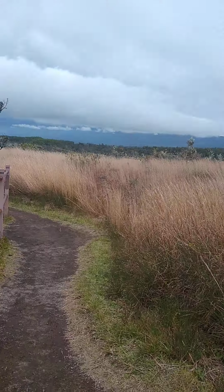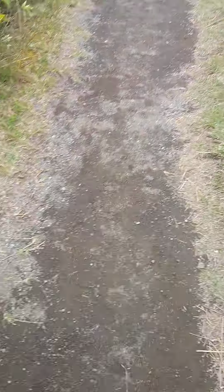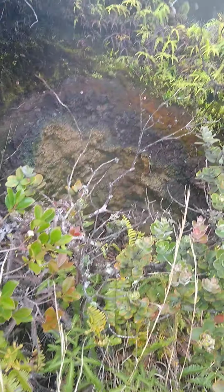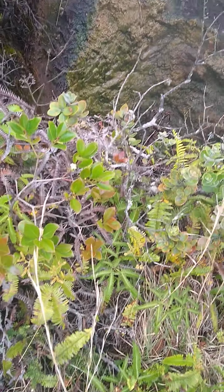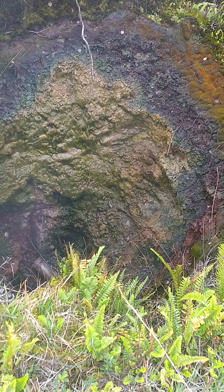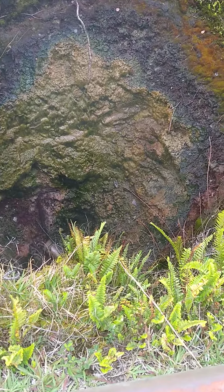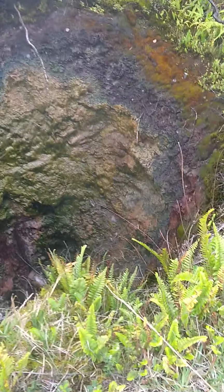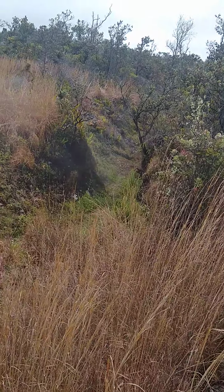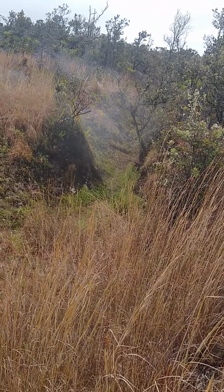And then, oh, there's a big one. Right there. In there. Right in there. That hole. So cool. There's another one over here in the bushes.